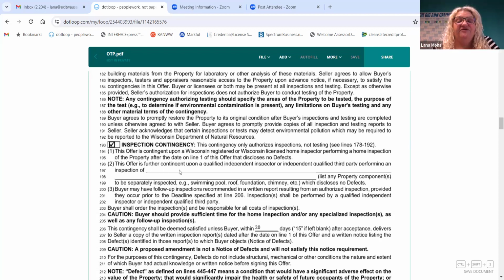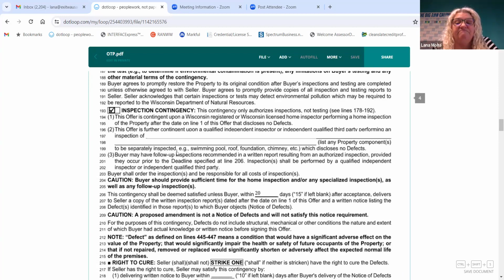If the offer is further contingent upon a qualified independent inspector or independent qualified third party performing an inspection of, this is where we could put in the pool, the hot tub, the fireplace, or whatever else we may need to put in there.